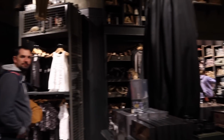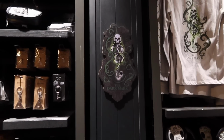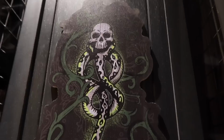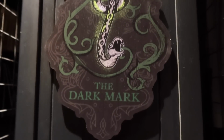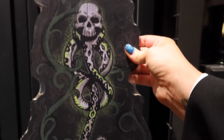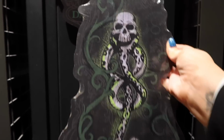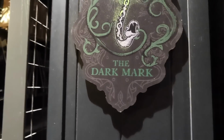So I'm very excited. They haven't got as much here in the dark arts range as they do have in the Wizarding World, so maybe they're making room or something, perhaps. I'm not too sure. I don't know about this. It's very nice, but the dark mark is kind of a piece of plywood that's got a pattern on it. It's £22. I'm not sure about it. It's like a wall plaque sort of thing. I don't know if it's £22 worth, do you know what I mean?